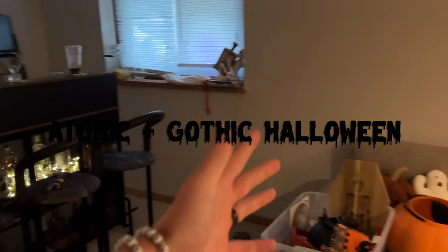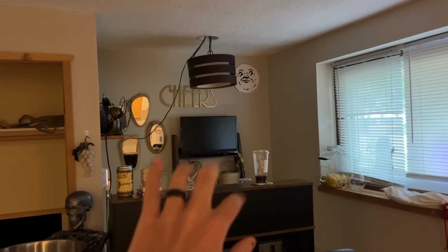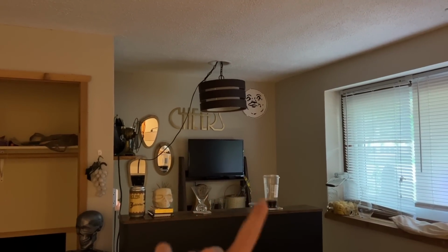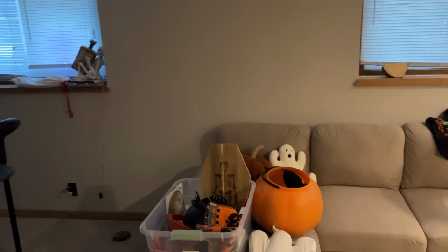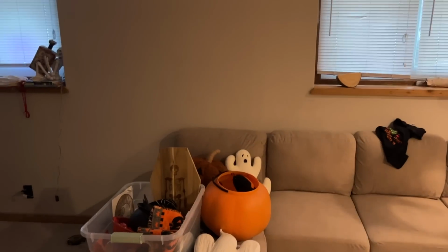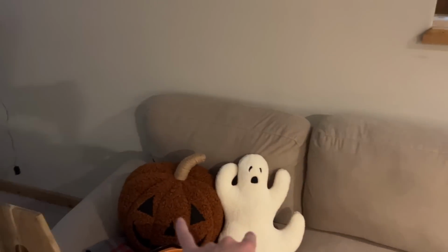And atomic, what I mean by that is, since our bar is normally atomic themed, which means kind of like vintage 60s, 70s look, we are gonna use some atomic type decor to go with the bar. And then gothic because I don't really have a room yet to put all of my darker kind of decor in, even though that's a lot of my full-time all-year stuff. This is more open concept, but there'll be hints of gothic and atomic for the most part. Another room where we have some spooky stuff that sits out all year.